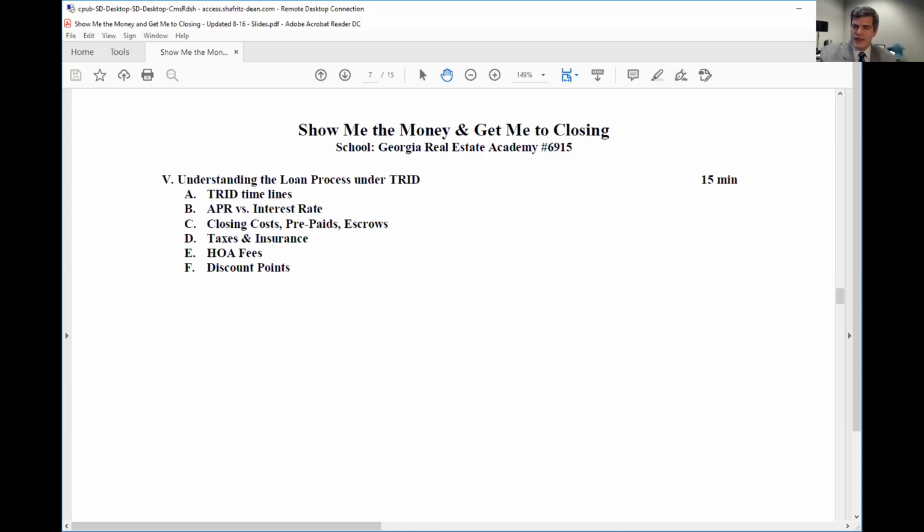What is the best deal in the long run if I take interest rate and closing costs together? And that's exactly what the APR is doing for you. It says if you take interest rate and closing costs together, here's the effective APR. So you can compare the two loans and see which has the lowest effective APR over the life of the loan.